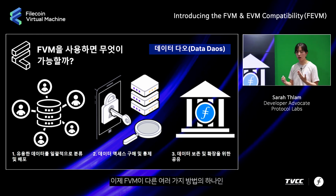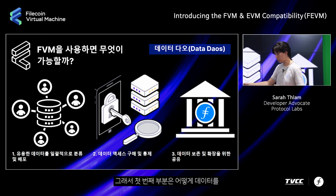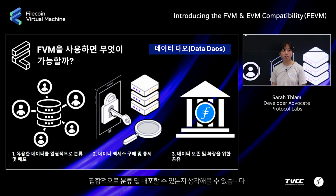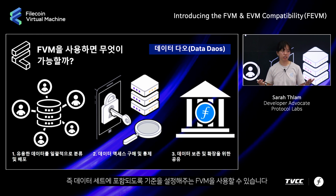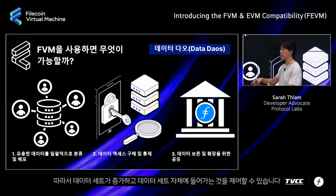So let me walk through how the FVM can support data DAOs, which is one of the ways. You can think of many other ways. For the first piece, you can think about how it can collectively curate data. You could have an FVM where you set the criteria that when someone uploads an NFT, it automatically goes into your data DAO's data set. That's something you can create, and so you will have a growing data set, and you can govern what goes into the data set itself.